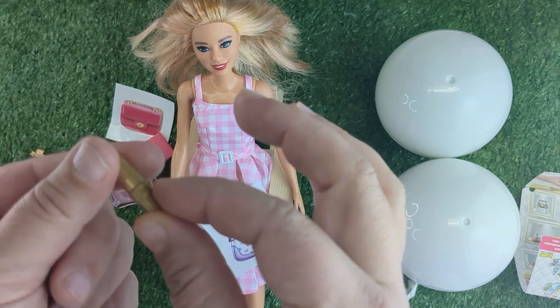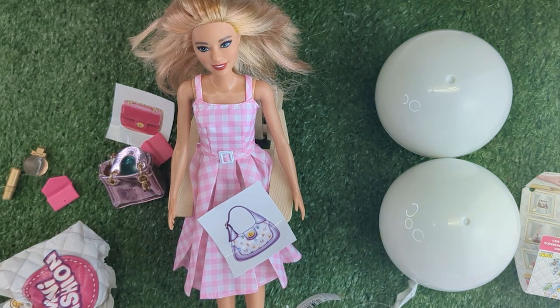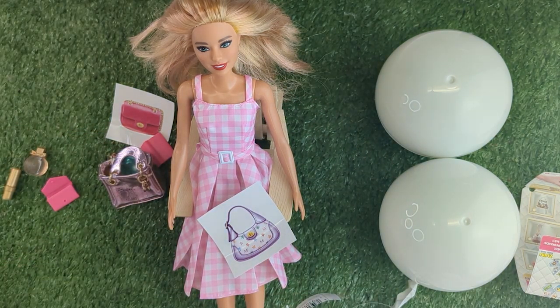The lipstick could be used for your American Girl dolls. Look at that. Oh my gosh. I mean, the perfume could be too. Now let's open the bag. Oh my gosh. Okay. Oh, I love it. I love it. Okay. It's not a duplicate, but it does look like this one.